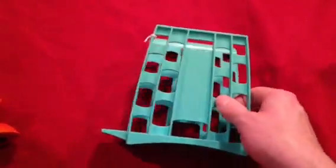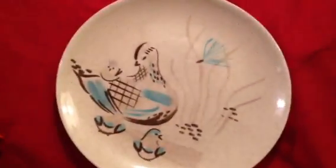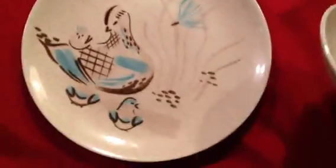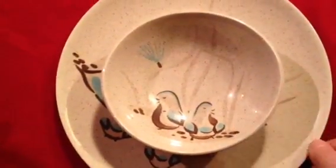Napkin holder, turquoise, very futuristic. Most likely 50s. Love it. Looks like a building in the Seattle Center. Red Wing. Love it. And those are the only 2 pieces of that set I could find.